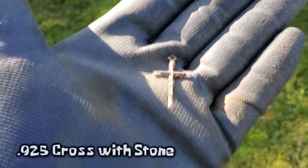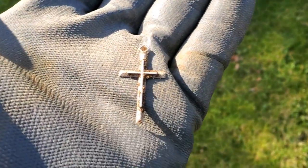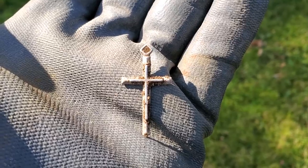Michael just brought me a silver cross. How about that? Marked 925 on the back. Small little thing, but we're still not getting to coins yet, but we're starting to find a few things. So we got us a cross.